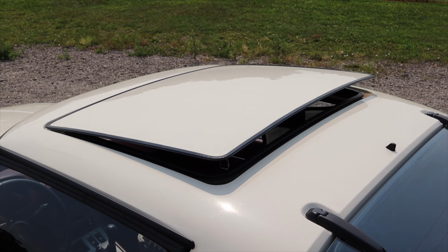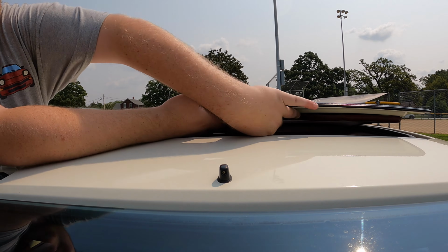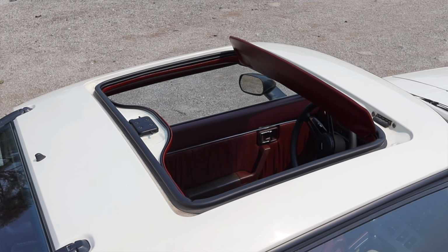One thing to note is that this does get a sunroof. It is a manual sunroof that you have to crank, but you can use the 2 tabs and actually pull the sunroof itself out, which is fantastic.